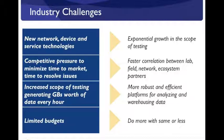So there's a tremendous store of information that currently is being significantly underutilized at every level. And finally, limited budgets. So with all of that complexity and increased requirements for testing, does not often come the commensurate budget. And so operators, OEMs, and their ecosystems are continually being forced to do more with the same resources, or sometimes even less.